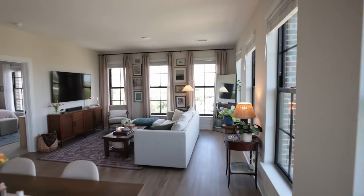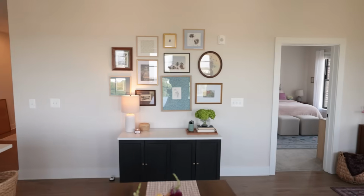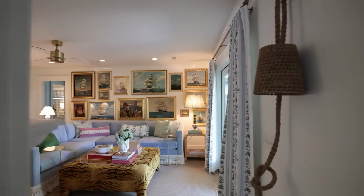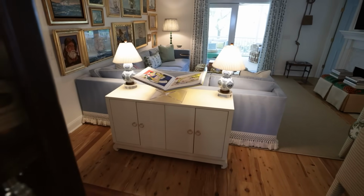Next, we visit a light-filled apartment that began as a blank slate but has been thoughtfully layered with thrifted treasures, cozy touches, and a sense of story unique to its creative couple. Then, a mother-daughter design duo takes us through a bold and maximalist new build, a true family project filled with meaning, personality, and shared vision.